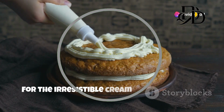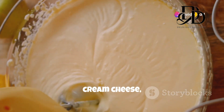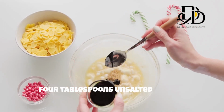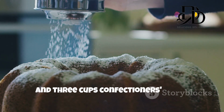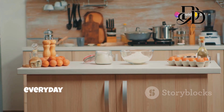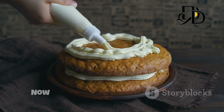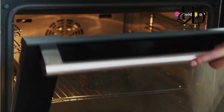For the irresistible cream cheese frosting, you'll need 8 ounces reduced fat cream cheese, softened, we're keeping it light and tangy, 4 tablespoons unsalted butter, softened, 1 teaspoon vanilla extract, and 3 cups confectioner's sugar. We're using less than traditional recipes for a less sugary frosting. See? Simple, everyday ingredients that come together to create a truly extraordinary cake. Now that we have everything we need, let's move on to the fun part, baking.